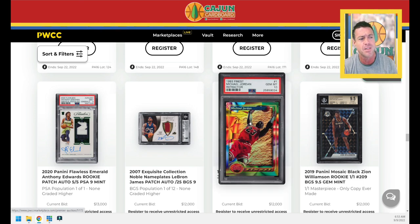PWCC should put the pop of that card below it because it matters. We'll look that up. We're definitely going to check this card and talk about this because you don't see a lot of PSA 10 93 finest refractors.